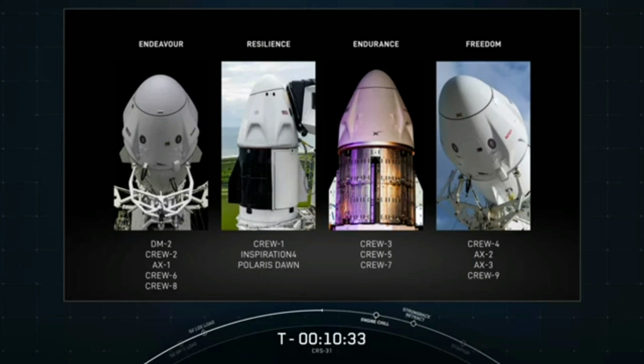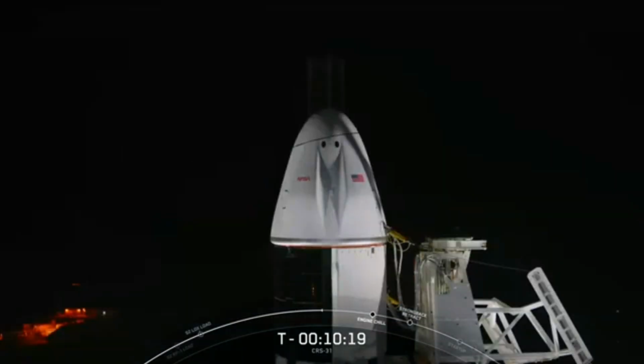Crew 9 arrived on board Dragon Freedom, which is currently docked to the station and is SpaceX's 15th human space mission since 2020, when Dragon became the first private spacecraft to take humans to the International Space Station. As Joseph mentioned, Crew 9 actually just completed a port relocation maneuver from the forward port to the zenith port over the weekend to make room for CRS-31 launch today. Now, as the countdown continues, let's check back with Joseph at JSC.